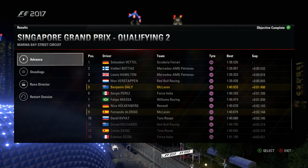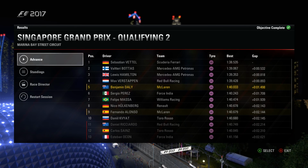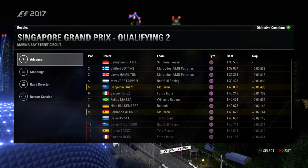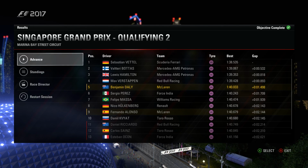Very, very frustrating. So in the end there, we progressed to Q3 on a set of tyres that have done quite a few laps in qualifying. So hopefully that doesn't hurt us in the race, but we have made it through to Q3. Fernando as well, just backing up the pace of the McLaren.